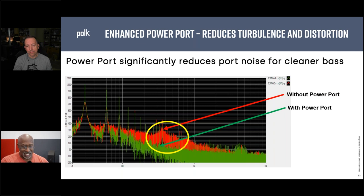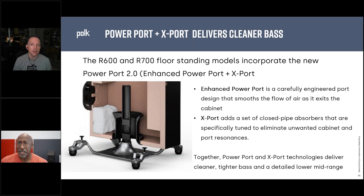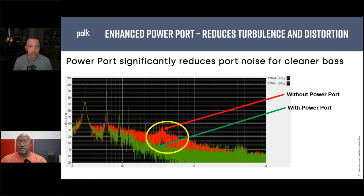Right. So let me just talk about that for a second. Power port does not allow the speaker to play lower tones. It does not. What happens when you play low frequencies is you get a lot of air moving through the port. That air movement makes noise. It makes a fluttering sound. You can try this at home.